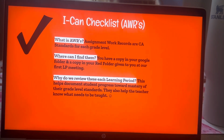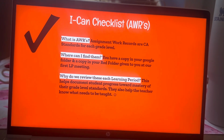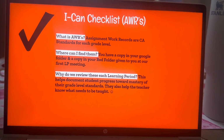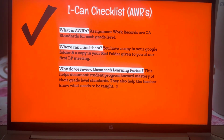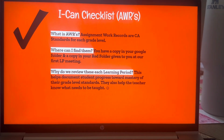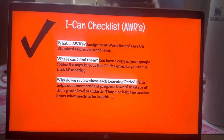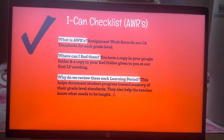So our AWRs, or our I can checklist, it's the list of California state standards for each grade level. There'll be a copy of that in your Google folder, and there'll also be a copy of that in your learning plan meeting folder as well. So we're going to use this document. They've made it a little bit easier to use this year, so that we can keep track and make sure that your students are meeting their grade level standards, and then we can obviously also offer some support if we're struggling with those as well.